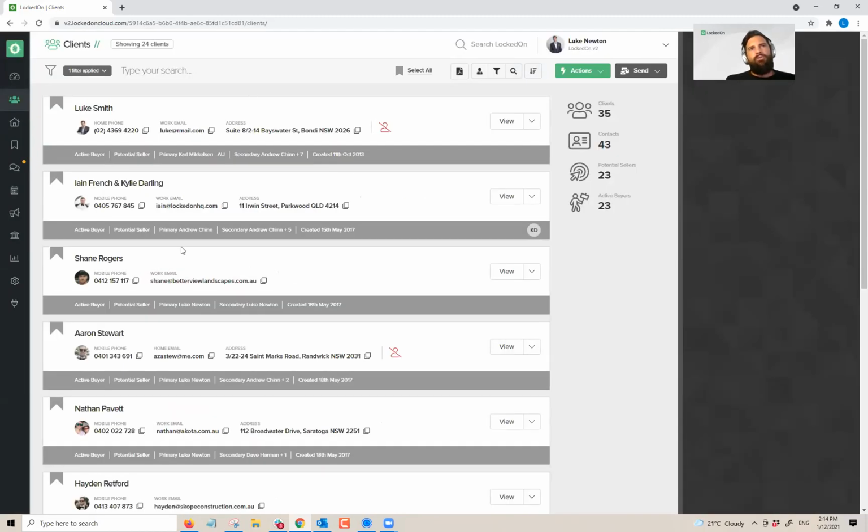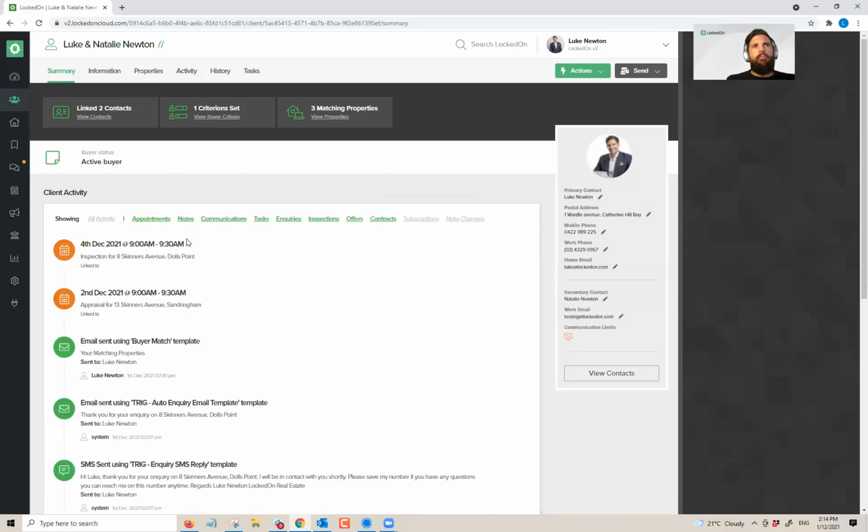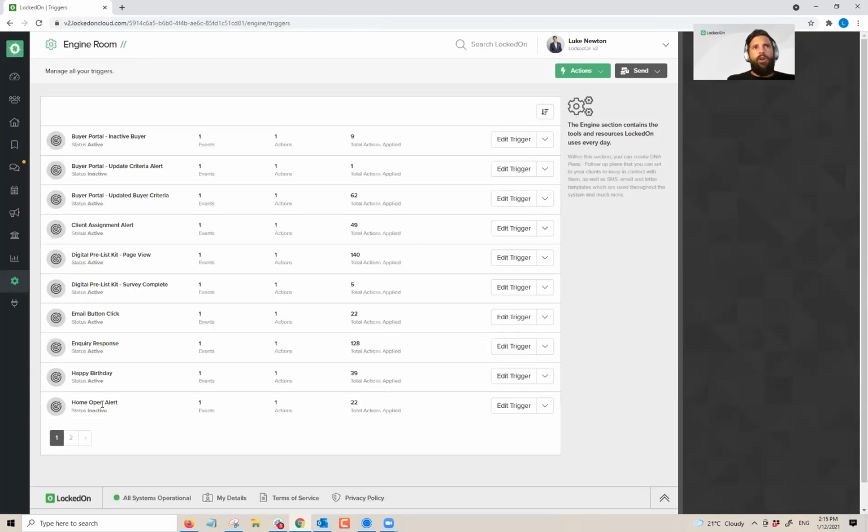Now, as we progress through, the next trigger is all about alerting people that have had inquiries on the open home. So again, we'll go back to my buyer. We've had an inquiry on a property. We've now got the buyer match email from speaking with the agent. We've also now got the newsletter template a couple of days later, letting us know of all the opens and other properties the office has. And coming up on a Friday inside the engine triggers, we have your open home alert.